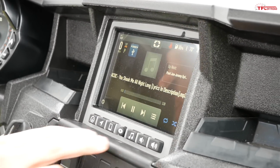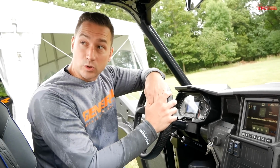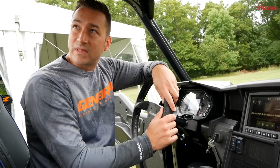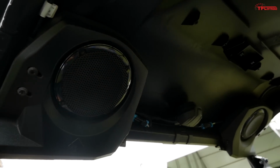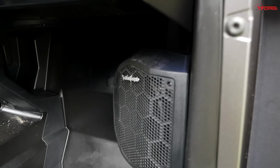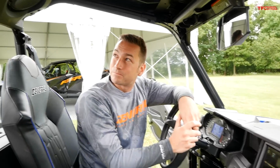Like I said, this is developed in concert with Rockford Fosgate, and this particular one has 4 speakers and a subwoofer. Oh, I can see that they're kind of in the ceiling. Two of them are up here. Yep, we've got 2 overhead here, and then we've got the 2 in the footwells with the subwoofer up under the dash. Okay. And is this the little antenna for the Ride Command system?